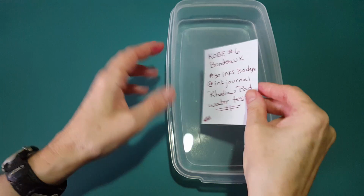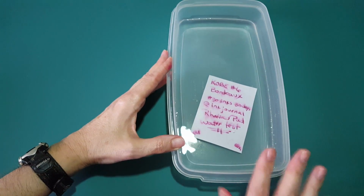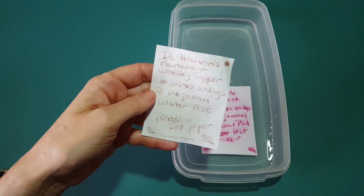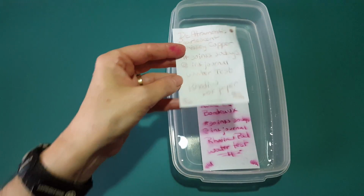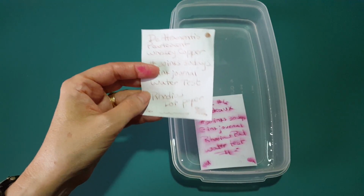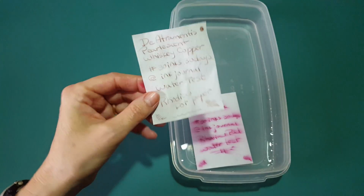So here it is. Dunk it in there. Ooh, look at that brightness coming up. And I wanted to show you from yesterday. This is the one from yesterday, the Diatramentis Pearlescent Whiskey Copper. You could still read that real good. I just took it out of the little bath yesterday, in fact, much later, like 2 hours later, and dried it over where I clean my pens. And this is what the result was. I thought you might like to see it.